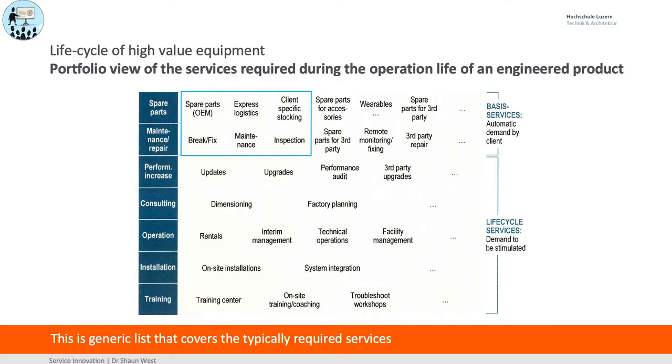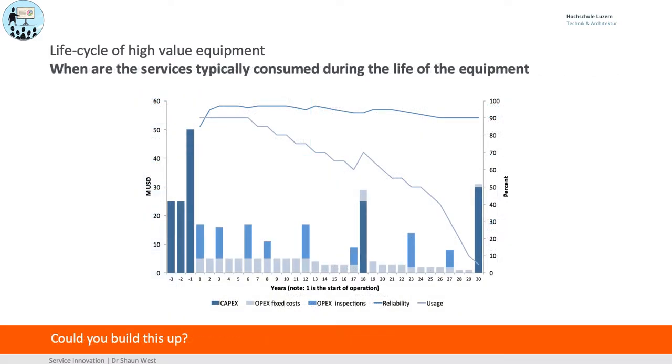Also, over the life cycle of high value equipment, you'll see that there's basic services which are called for automatically, and there's life cycle services which you have to stimulate. They change. The equipment changes as well. How's it going to be used over its lifetime? What happens? Are there trigger points which mean that it changes? Here I have an upgrade after year 18. So something major changes. We've had a new invigoration of its life. And then it starts to get used again, and then it starts to drop off.